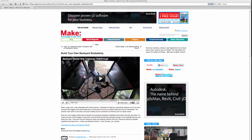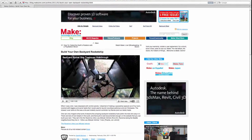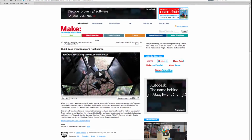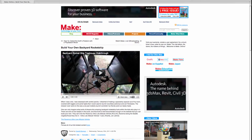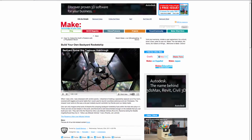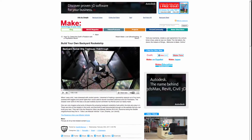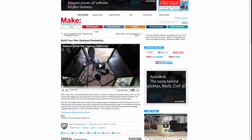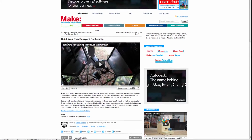From Make Magazine, I ran across this article they posted in their blog, Build Your Own Backyard Rocket Ship. It's got an embedded YouTube video of what they call the Ravenna Ultra Low Altitude Vehicle, or the RULAV. Basically it looks like a little spaceship lander module, and it's got all kinds of electronics inside, and it simulates shooting off into space. I thought it was cool. This is like a kid's dream. So check it out. They've got full build instructions and blueprints and the whole nine yards, so anybody can make it, but I thought it was neat.